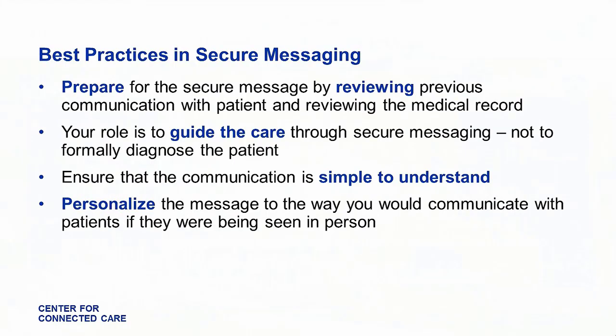Scenario 3 is secure messaging. The same stroke patient has been recovering at his home and has a few uncomplicated questions to send to his provider. So when a provider is preparing for secure messaging, they want to make sure that they've reviewed the patient's medical record prior to sending the message, just to ensure that there's no contradicting information from other care team members. Your role in this secure messaging is to really guide the care of the patient, and you aren't wanting to formally diagnose them through the secure message.